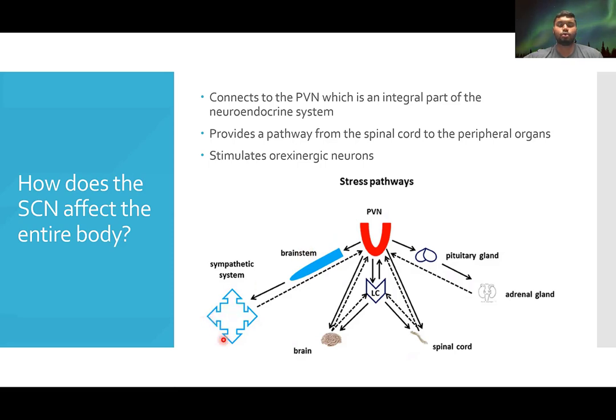And it's important that the sympathetic nervous system has a chain of ganglia, which, through only activation of one part of the sympathetic system from the PVN, can actually cause changes in the entire body very rapidly because of this chain of ganglia. It also has connections to the locus coeruleus, which is a serotonergic center, which can have various effects on the brain and the spinal cord.